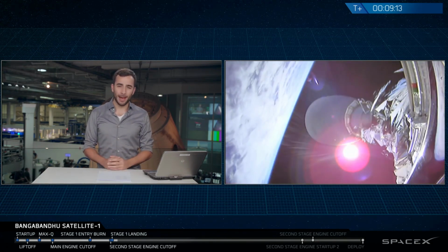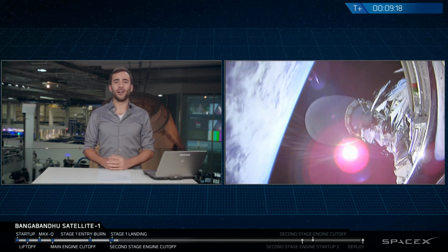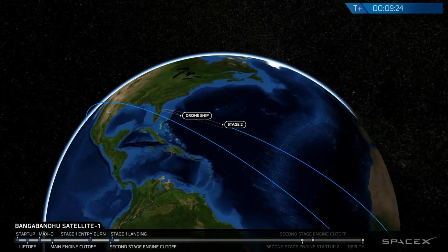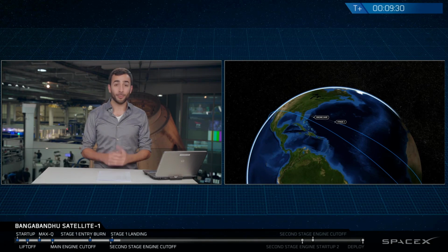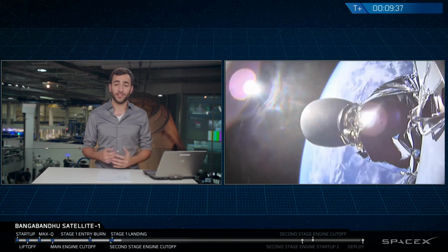While all that was happening, we did have a successful second stage engine cutoff of that second stage carrying Bangabandhu Satellite 1. While we're all very excited here at SpaceX to recover our 25th booster, the primary mission is still to bring Bangabandhu Satellite 1 into geostationary transfer orbit. Right now, everything's looking good from that second stage.